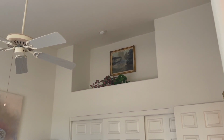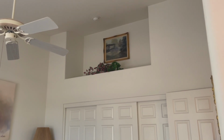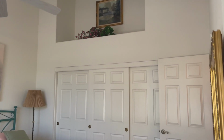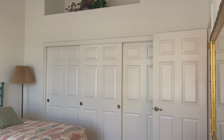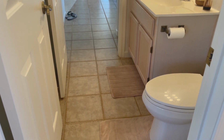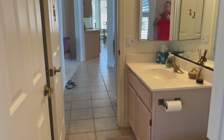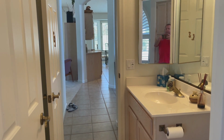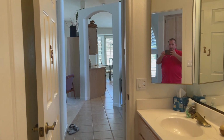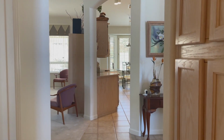Got a plant shelf up there, and there's recessed can lighting to shine on the picture that they have. And then this is a whole wall of closet. It's a triple wide closet, good size. Standing in the bathroom of the guest bedroom, looking back through what would be the guest bath when guests come over to use that bathroom.